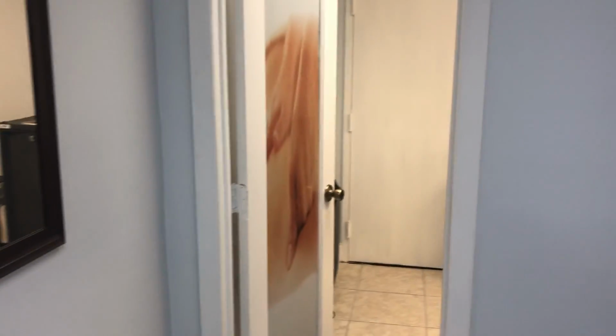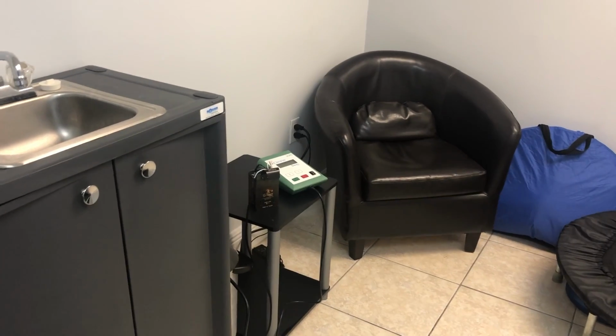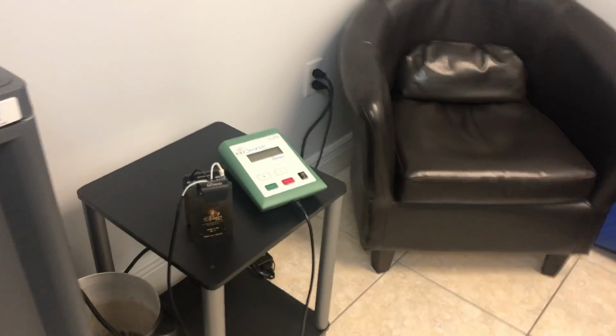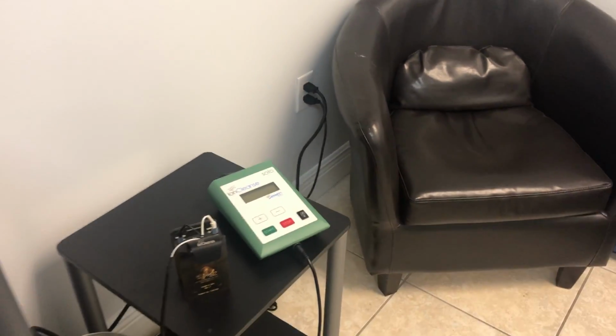And a little upgrade from our previous location where we had only 3 treatment rooms. We have a 4th room, which could double as a 4th treatment room if we wanted to pull out a table here. Here we have the ionic foot detox machine. We could do that here.